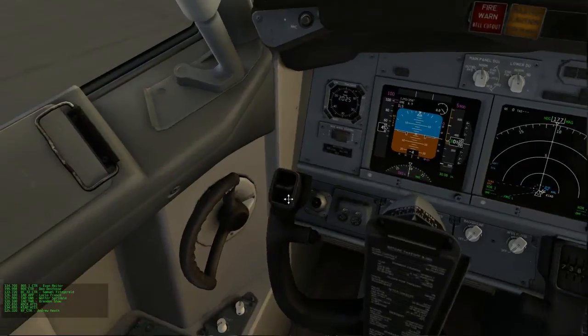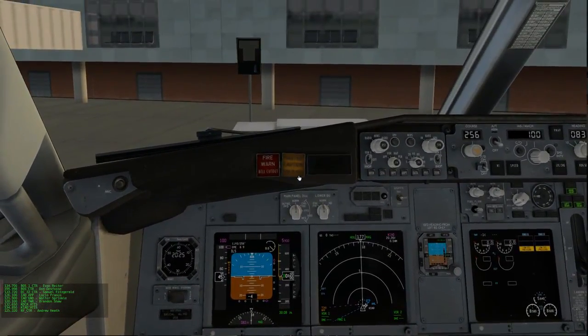American 2806, I have an image of the flight plan. I'll send it to you via private message. Let me know if you're able to accept. Roger that.